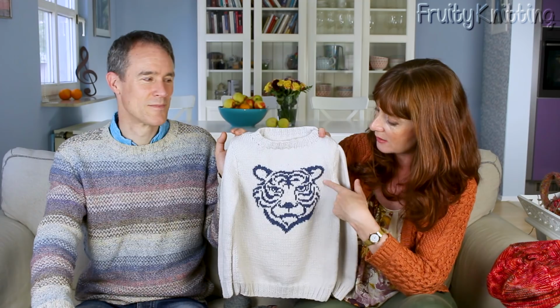Because the problem is, normally when you're doing stranded knitting and just trapping the floats like you normally do, sometimes the colour of the floats can show through on the front of the fabric, particularly if the main colour is really light like this one and the floats are really dark like the tiger face. So as you know, I really love trying new techniques, so I was really eager to do it.